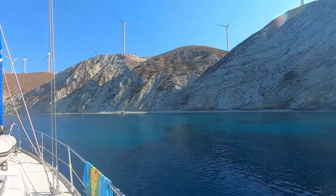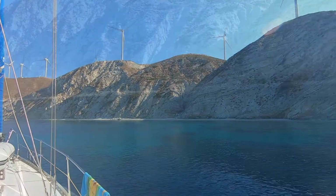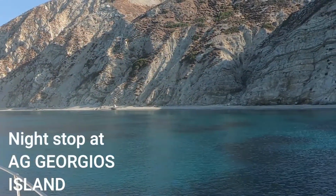No, we'd need to zoom in, I think. I think we're going to come across right up the top there.